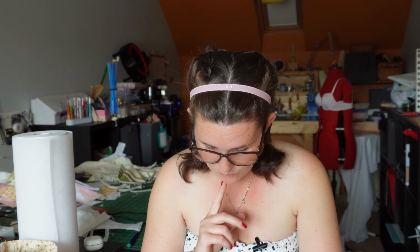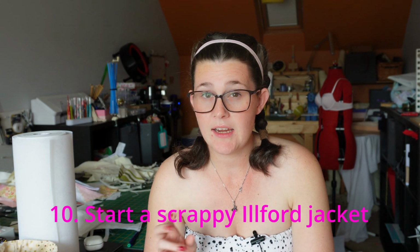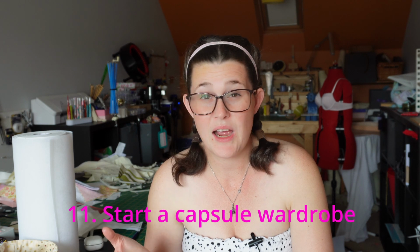And number 10 was start a scrappy Ilford jacket. Haven't done that either. And then 11, I think we're up to, was start a capsule wardrobe, which I've not even looked at what a capsule wardrobe is or how to make one. So again, not good.